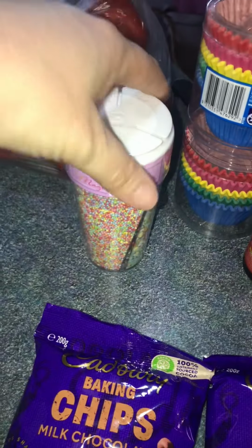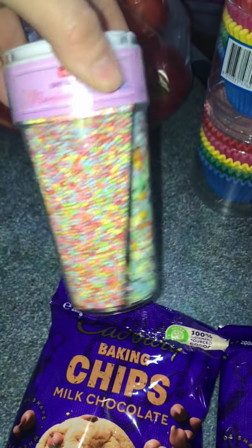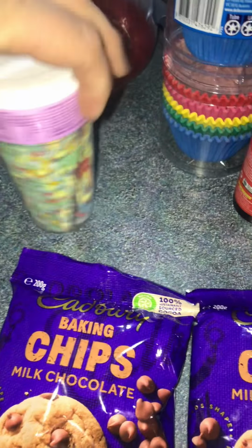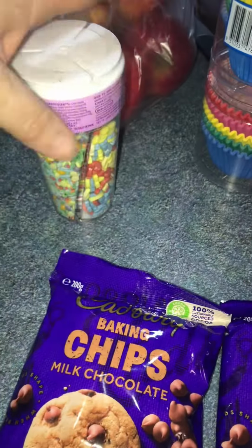I grabbed these. These were on sale. I went for hundreds and thousands, but these popped up, and these were only like $1.30 for them because they were on clearance. So I did order two.